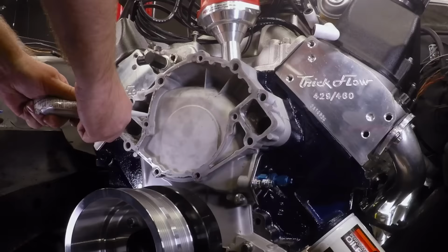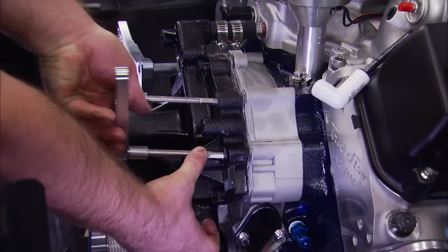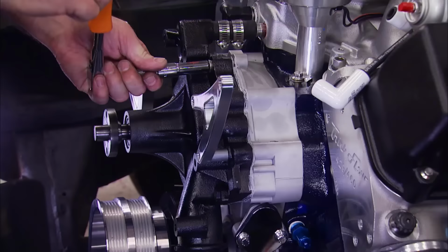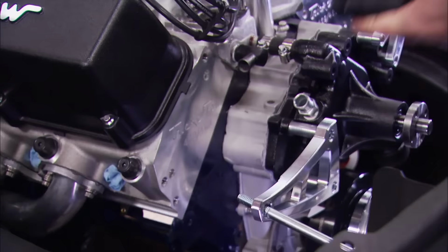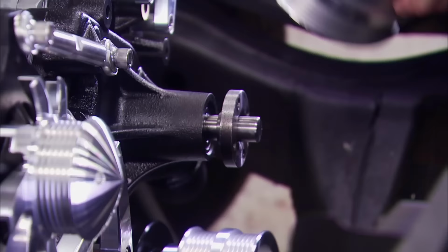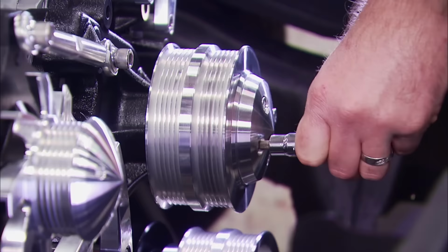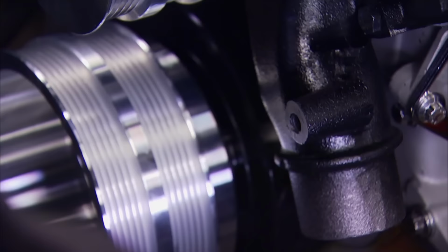With the water pump ready to go on, we'll lay down a bead of sealer on the mating surface, being sure to account for the water passages while we're at it. With the gasket in place, we'll toss another bead down for good measure, then plug in our pump. Now we can install that prettied up alternator using the brackets provided in the kit. Then the water pump pulley can go on to its new home. Of course, we need to toss in the idlers, tensioners, all that good stuff.